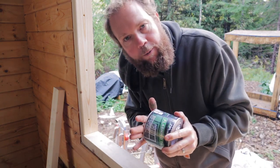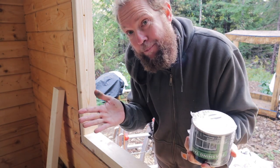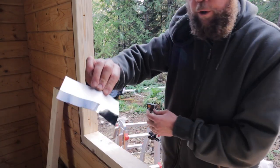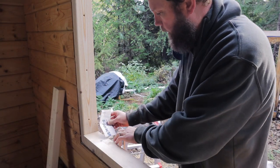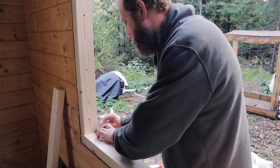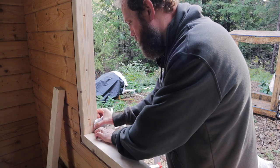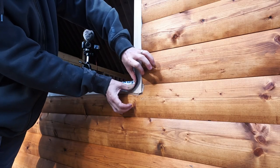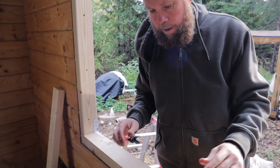So I'll walk you through how we've been building that, and hopefully it might be helpful if you're putting in windows anytime. So I'm just gonna put this little piece here into the corner. You can see there's a two-part adhesive here. So I'm gonna take off the first one and attach it. Make sure to get down there right in the corner. Push it down in the corner here. And then I'll do the same thing on the other side.